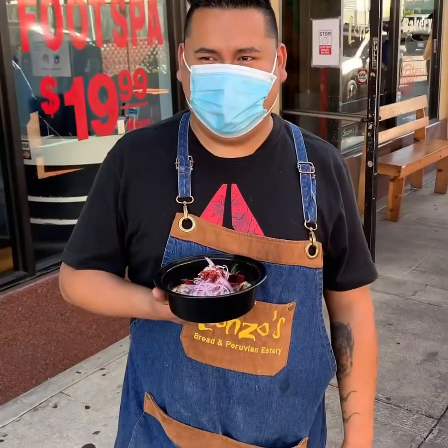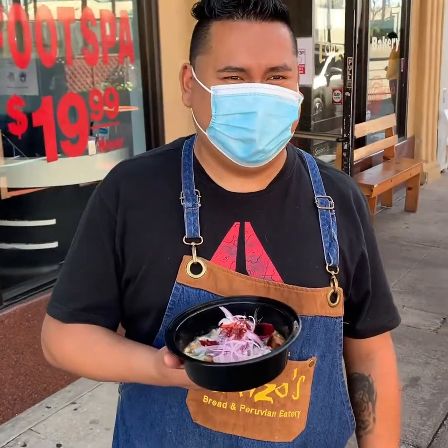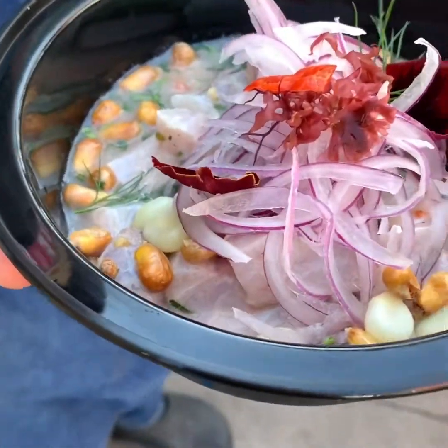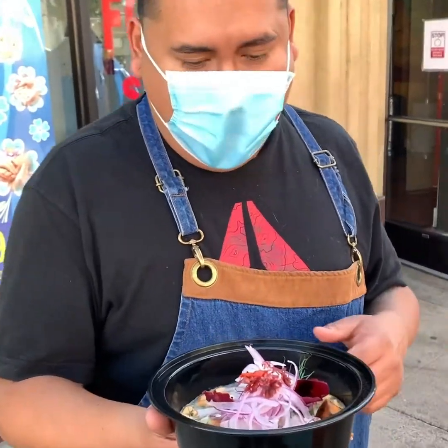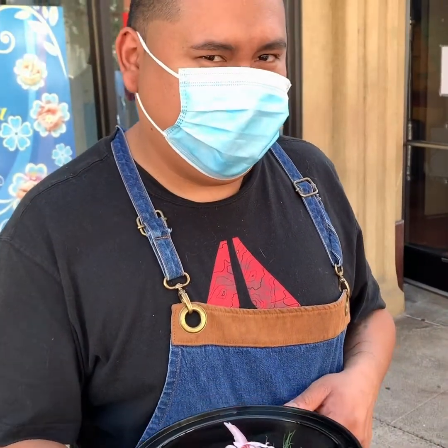All right, this is Walter, the head chef here. He's brought out this delicious looking ceviche. Walter, what is in that? Okay, so this is the classic ceviche. It only has fish, kernels, corn, onions. We have our famous tiger's milk, some seaweed, and some ají limo chili pepper. Excellent, thank you very much, Walter.